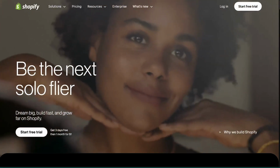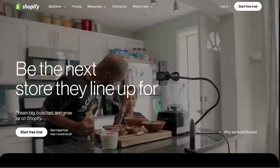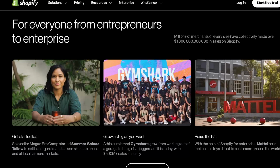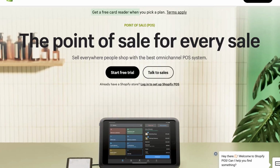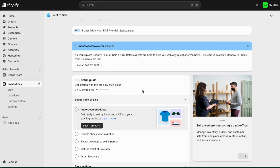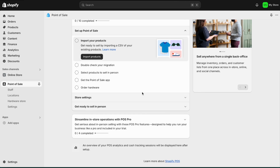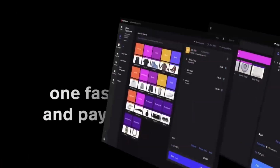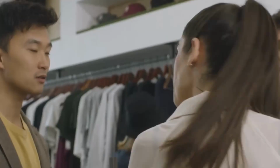By contrast, Shopify started life specifically as an online store builder, a tool that lets you create an e-commerce website without coding. It's very easy to use and popular with small businesses and solopreneurs. But over the years, Shopify has evolved to offer comprehensive POS features too, and these are now tightly integrated with its powerful online store building tools. Lightspeed has added some store building features too, meaning that you can technically use either platform to run an online store and sell at point of sale.